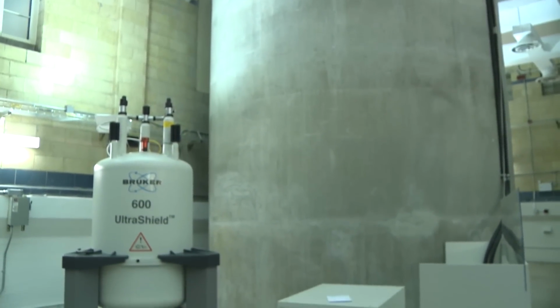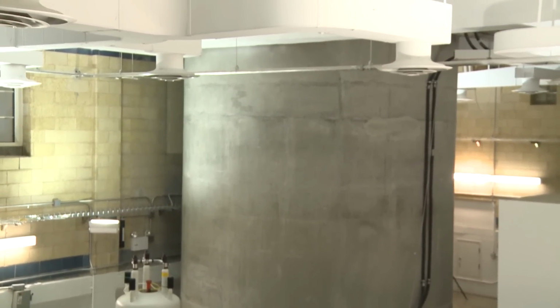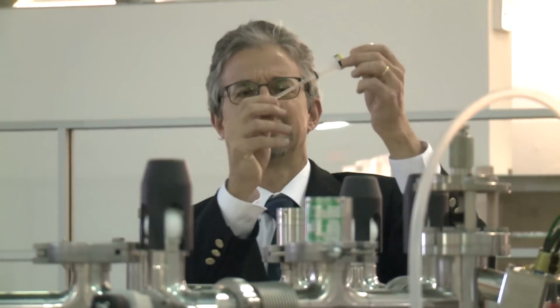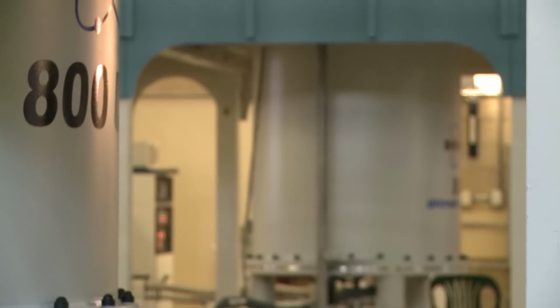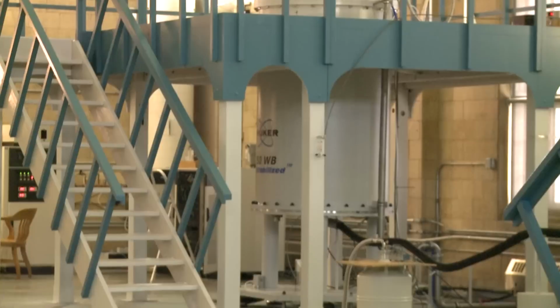NMR Spectroscopy, they are supported by columns of concrete 30 feet high and about 16 feet in diameter that couple the machines down to Manhattan bedrock schist and thereby reduce the possible vibrations that are the enemy of these experiments. In our facility, we have 3 solution 800 megahertz NMR spectrometers and 1 solid-state 750 megahertz spectrometer. One of the solution 800 megahertz spectrometers is equipped with an automated sample changer and a microprobe for screening libraries of small compounds against target proteins.